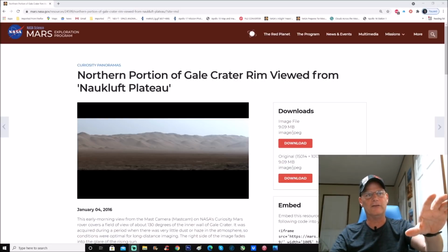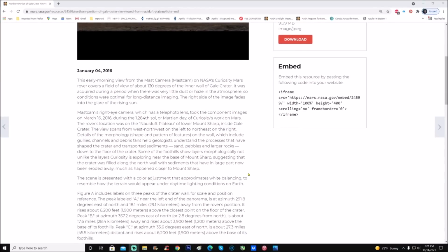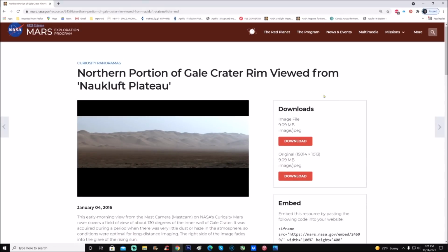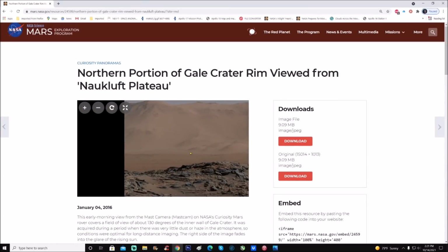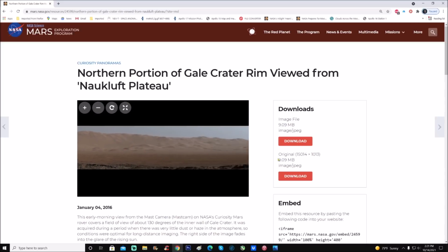All right, let's get back into this, and then I'm going to take you to Photoshop and show you what's really going on. All right, I'm going to go right down to right here. It says Figure A includes labels on 3 peaks of the crater wall. Incidentally, it says for scale and position reference. There is no A, B, or any of that sort. If you look at this, there is nothing above the mountains. There's no lettering. There's no nothing. You don't see any of that. At least I'm not seeing it. Okay? So that's what they're saying for reference.